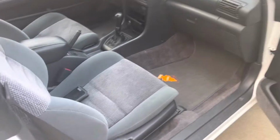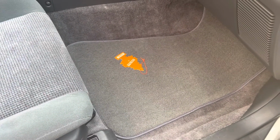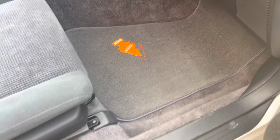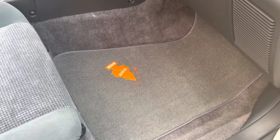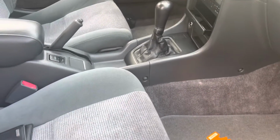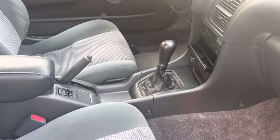1993 Celica GT, original interior. I didn't think it came with mats, but it did. But I went on to eBay and ordered these as close as I could get, and they do them to the original factory patterns, and darned if they're not really, really clean, close approximations of what you could get from Toyota back then. The carpet, nothing worn. The dashboard, nothing worn. Oh yeah, it's a 5-speed.